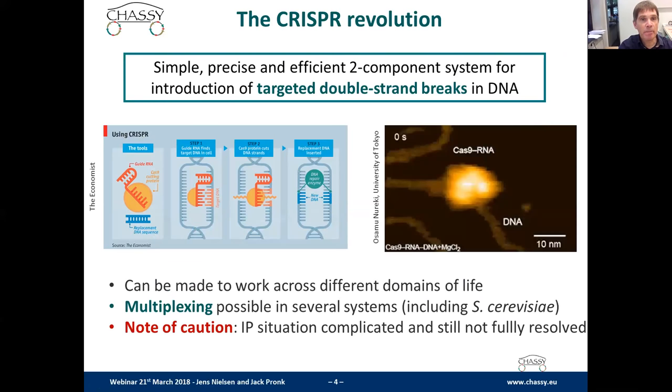Now, talking about genome editing in this day and age is not possible without saying a few words about what's known as the CRISPR revolution. CRISPR is a very simple, very precise, and also very efficient means of editing genomes, and what it enables researchers to do is to, in a very targeted manner, introduce double-strand breaks in DNA.